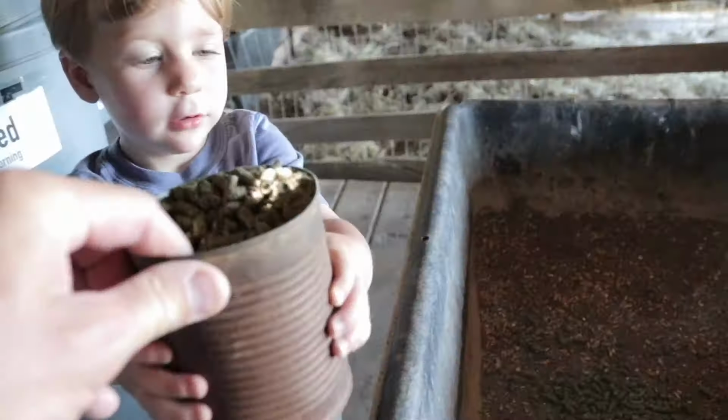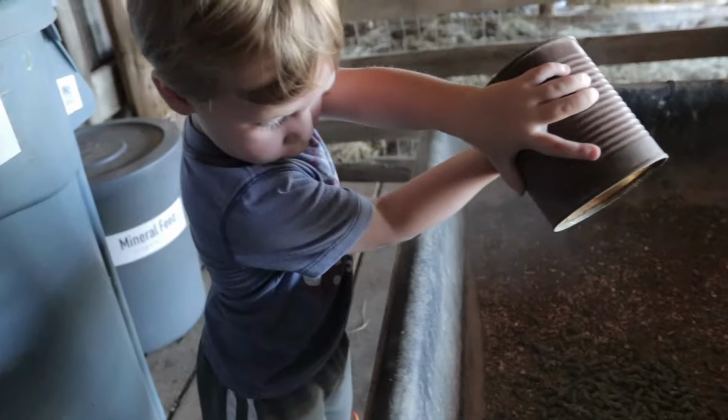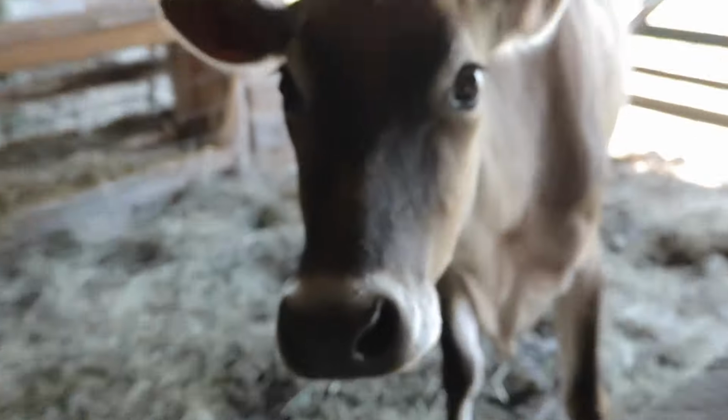There's the cow feed. Good job. All right, Dolly, time to milk.